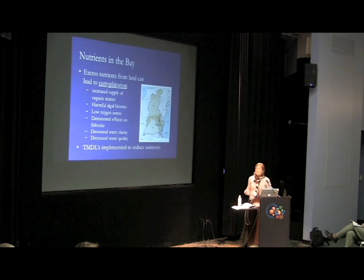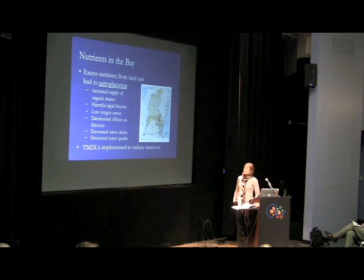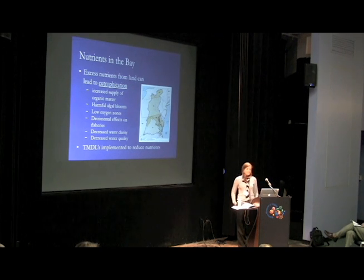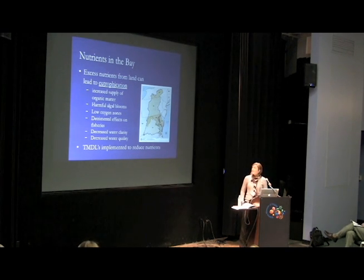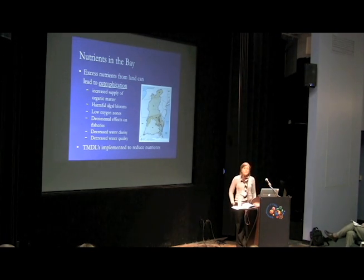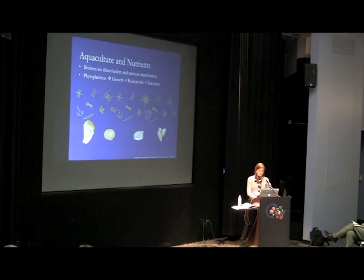So for the past decade or more, we've been trying to figure out ways to reduce the nutrient loads into the bay. EPA has implemented the total maximum daily loads, or TMDLs, in efforts to reduce nutrients. And local governments and industry are trying to figure out best management practices to reduce these nutrients.